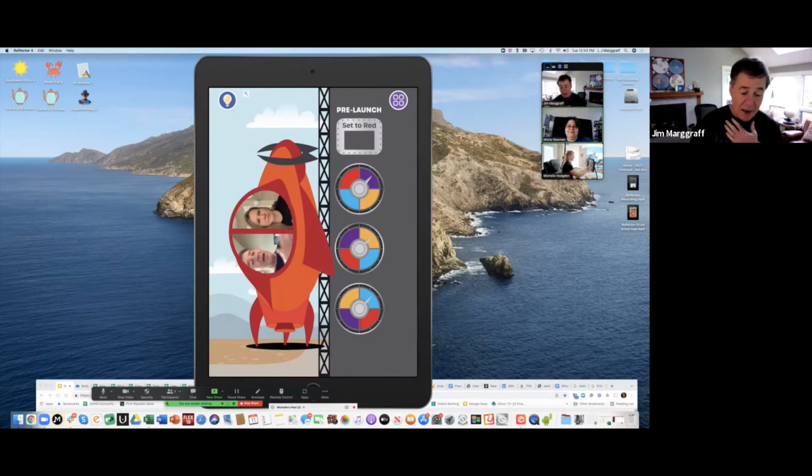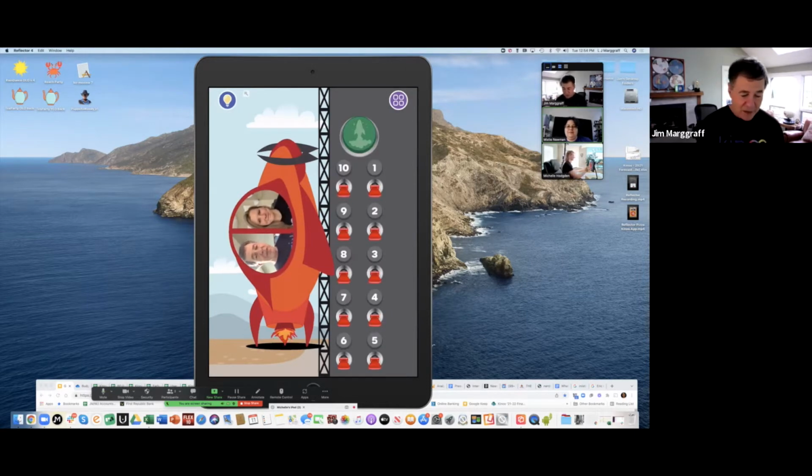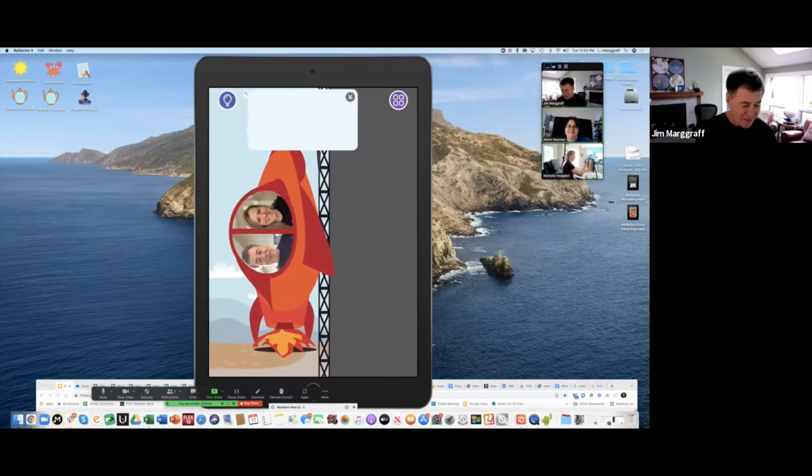It says we get to set this to red. Michelle, can you turn the dials to red? I'll do the bottom one. Okay. And we take turns. Counting. Can you count backwards? Michelle's doing that. 4, 3, 2, 1. All right, there we go.